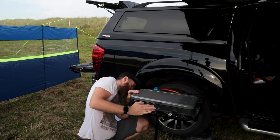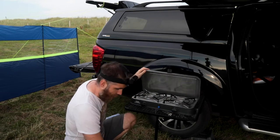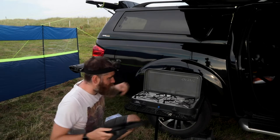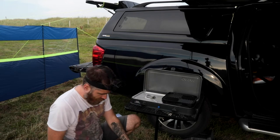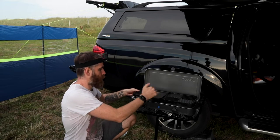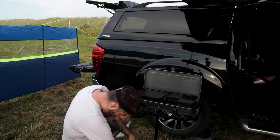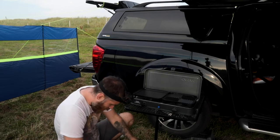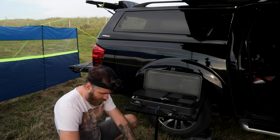I need to figure out, there we go. Yeah, it's a bit stable now. Yeah, so it's got the two ring burner. It's got the griddle plates, which I'm gonna actually swap over now. So these are fresh from being used last time. Give it a bit of a clean. There's a little metal spanner that I need to attach the gas regulator. Here we go. So I need that. That's important. Don't lose that.